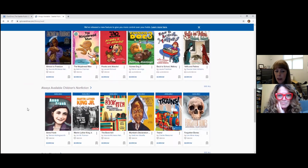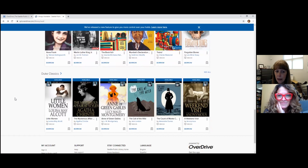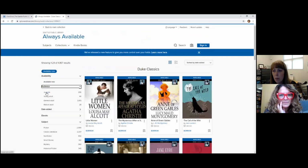Yep. If you keep going down, you'll see children's nonfiction. There are 76 titles in this collection, and it runs the gamut from picture books to easy readers to chapter books in nonfiction. And then further down, you have the Duke Classics collection. These are all ebooks, no audiobooks, but there are over 4,000 of these titles. You can see the titles on here. Looks like some of them are classics, maybe? Yeah, they're all classics. And under this one, you can also look at the audience here, and you'll find some are juvenile for children.